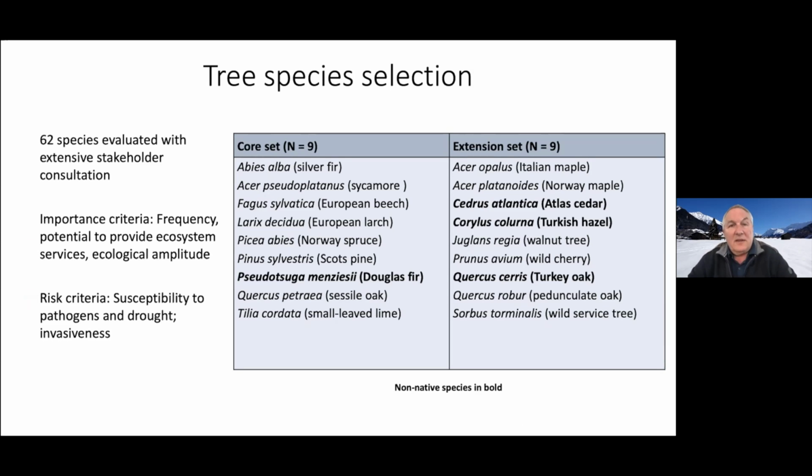So there is a set of these 18 species. There is a core set of 9 species that are planted in, let's say, 2/3 of all plantations foreseen. This is silver fir, sycamore, European beech, European larch, Norway spruce, Scots pine, Douglas fir, non-native, sessile oak, and small-leaved lime.